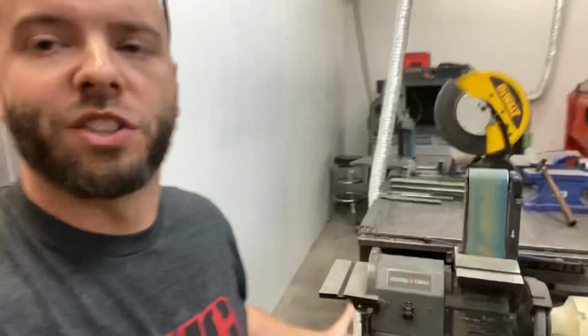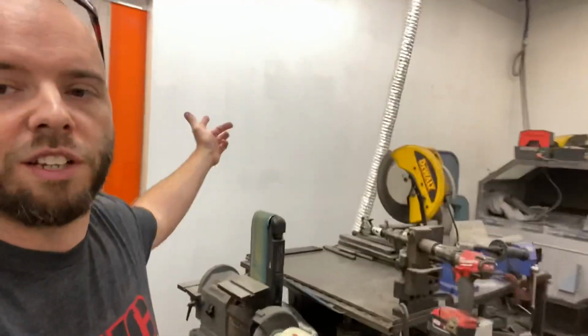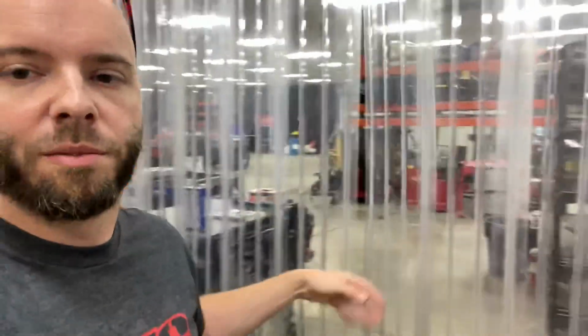So basically I had to split this room in half just so we can get everything set up. So we're actually coating through that wall up. We got these guys now, because those big fancy glass doors in the last building, they were cool, but trying to walk with a part through them was not cool.